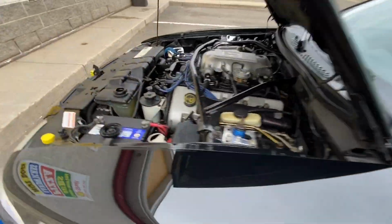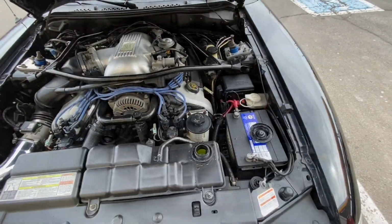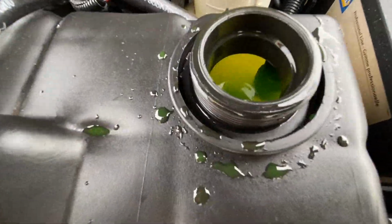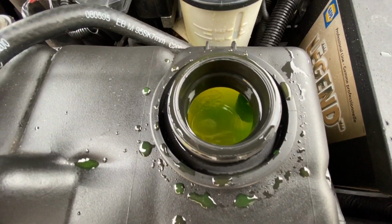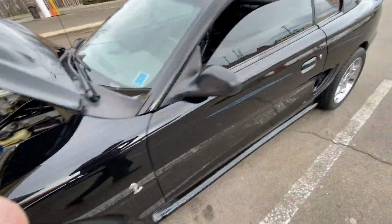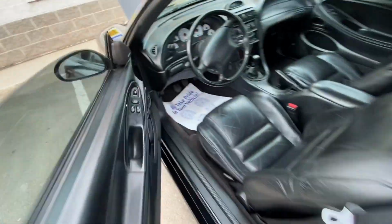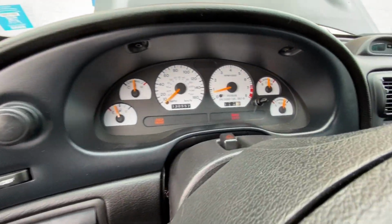All right, that's good. We got the low coolant light out for now. All right, so a quick update. We've been sitting here for about, I don't know, five minutes, letting it run and warm up. Coolant's starting to circulate again. Temperature is staying happy.